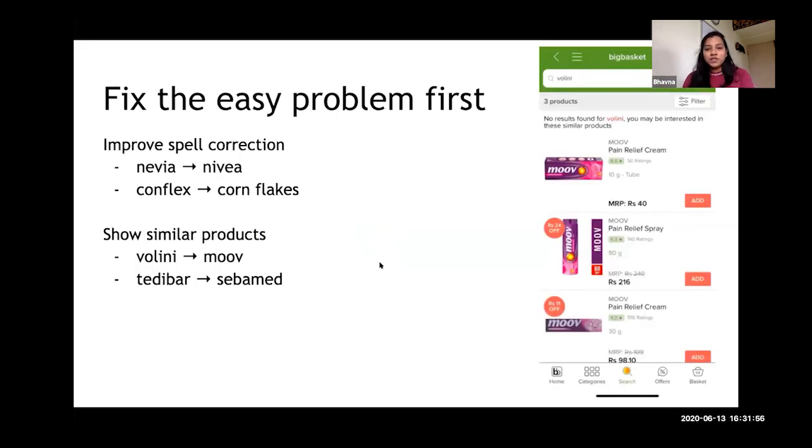Okay, so we'll see what we did. The first thing that we did was we fixed the easy problem. Correct. So the easy problem is to fix the spell correction. There we said that, okay, Nivea should be corrected to the right spelling of Nivea, and conflicts, you have to correct it to the right conflict spelling.